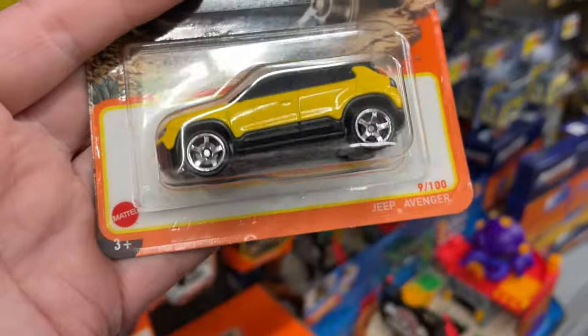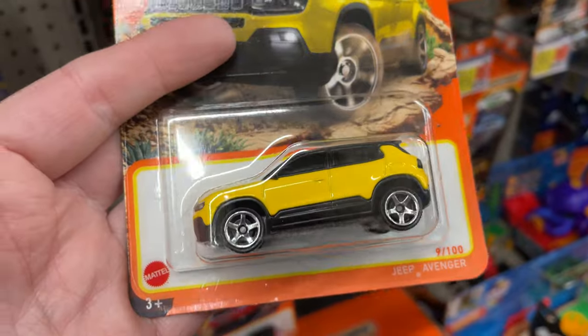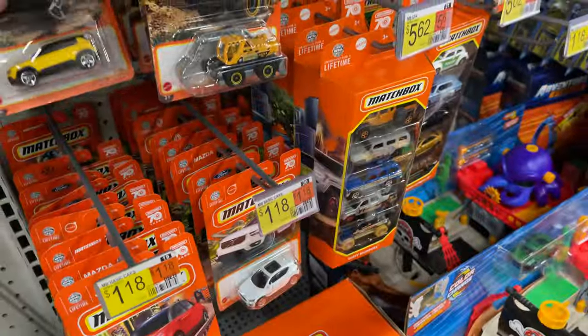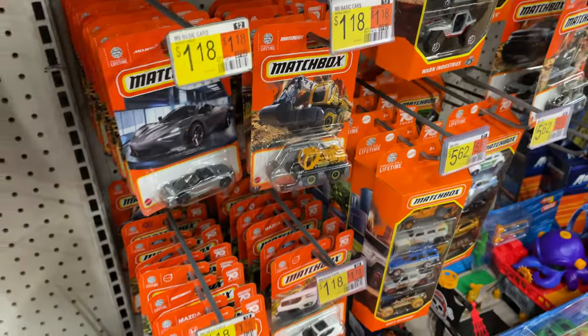And I do love the Avenger, man. I think it looks good in yellow. I think it really does look good with the black top. Nice wheels on it. It looks really good. That's a good one. They did really good on that casting. I think it looks cool.